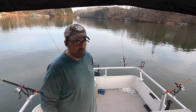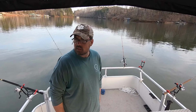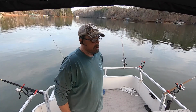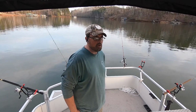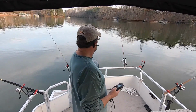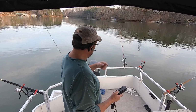And so what we're doing is there's a creek channel that runs up through the left-hand side of this cove that we're in at the back of the creek. A couple weekends ago, we did really good. A lot of spotted bass, a lot of crappie, getting ready to move up. And I'm at 0.6. And I like to troll, get my speed up a little bit for what I'm using.